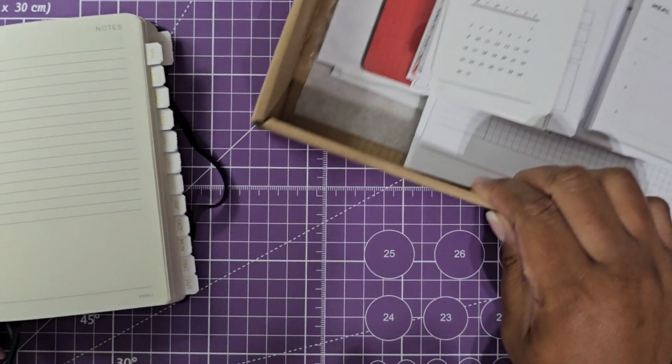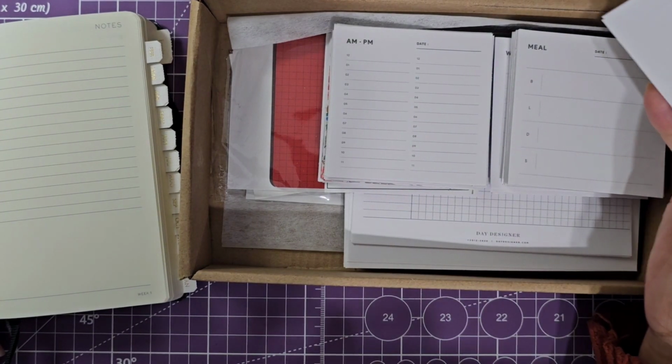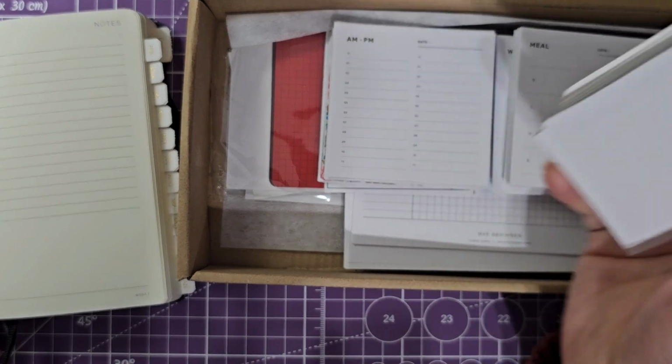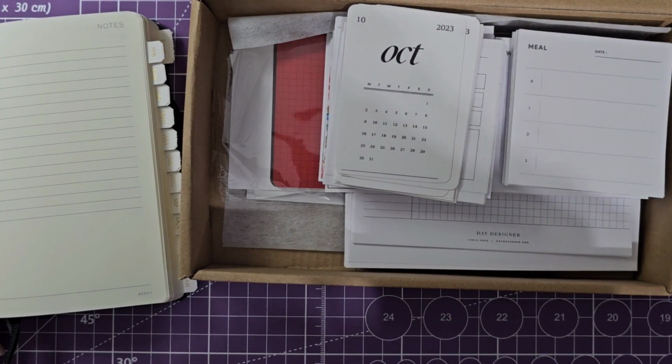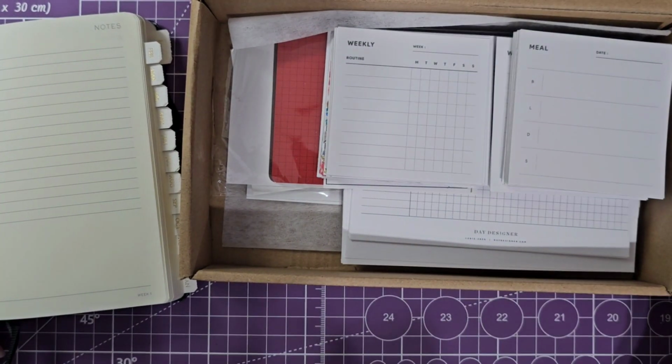Another take, like I just mentioned here, is using some of these little printable sticky notes and just taping them on your pages. Like this one is an AM and PM routine. You guys have seen them within my Happy Planner. You've seen me use them in my Happy Planner. I have a weekly tracker one.